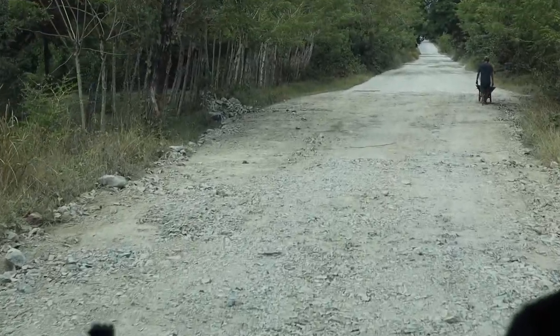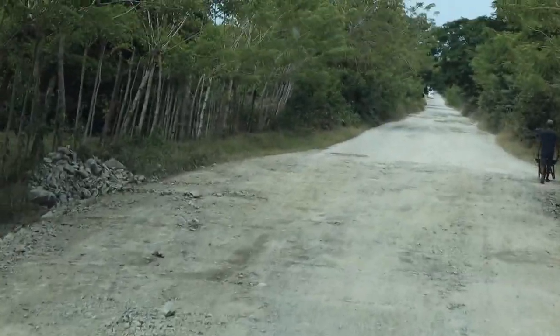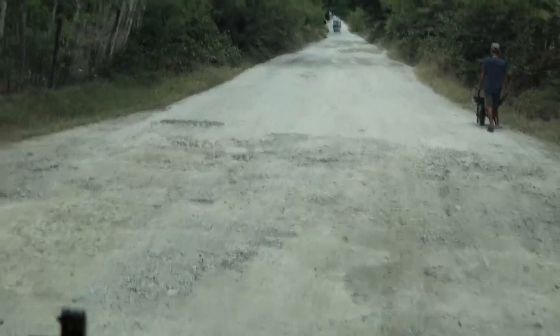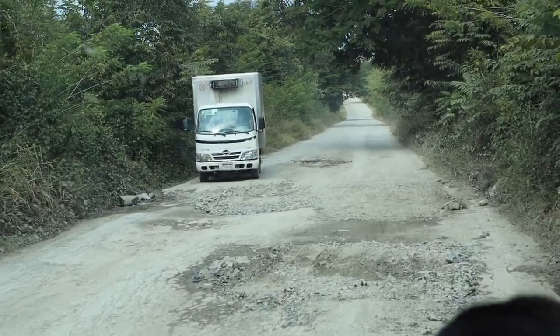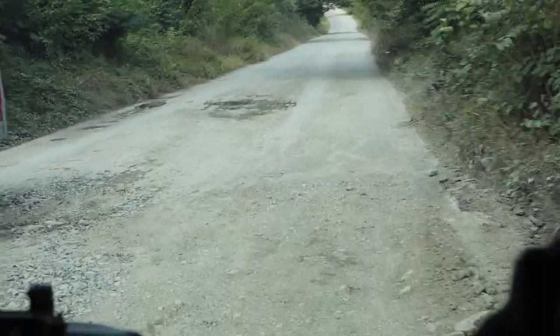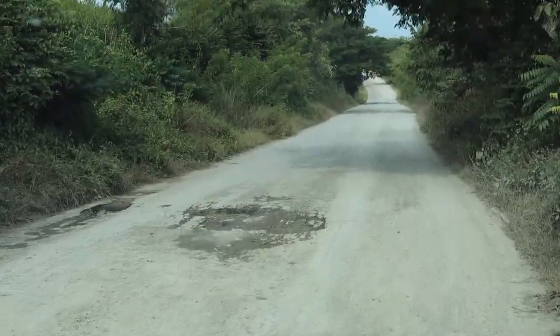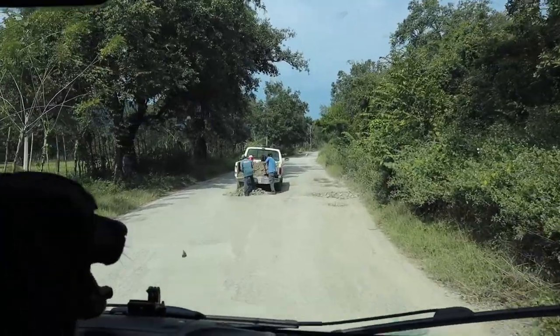Well, sometimes you just gotta pick your way through it. And it looks like they just take chunks of rock and throw it into the potholes. And sometimes there's nothing in the potholes but a pothole. Here's the road repair crew.